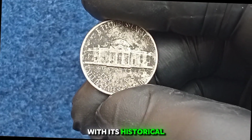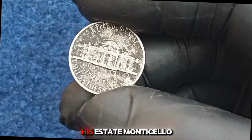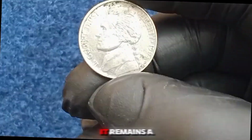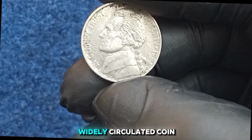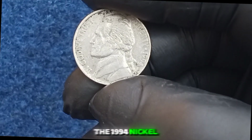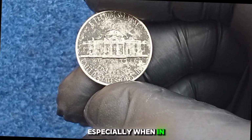Conclusion. The 1994 5-cent coin nickel is a well-known part of U.S. currency, with its historical tribute to President Thomas Jefferson and his estate Monticello. With a standard metal composition, weight, and size, it remains a widely circulated coin. Whether you're a collector or just curious, the 1994 nickel holds significant historical and numismatic value, especially when in pristine or uncirculated condition.